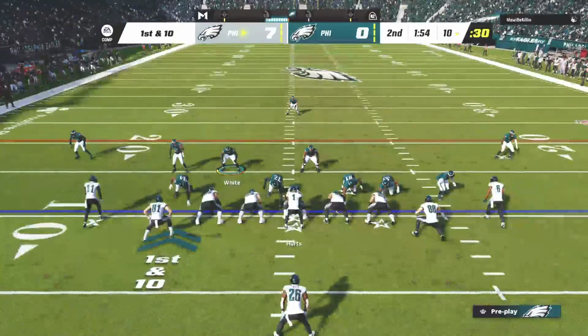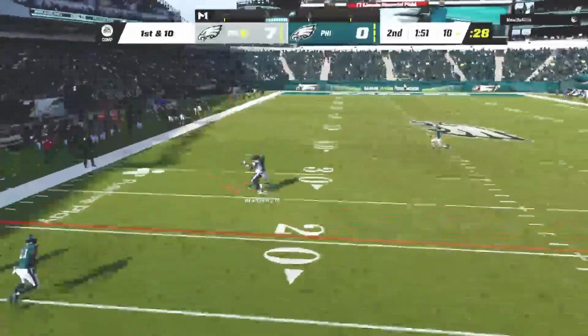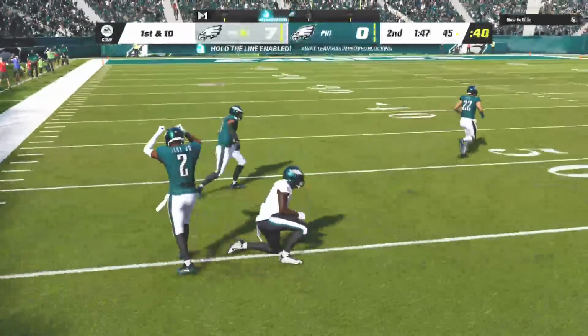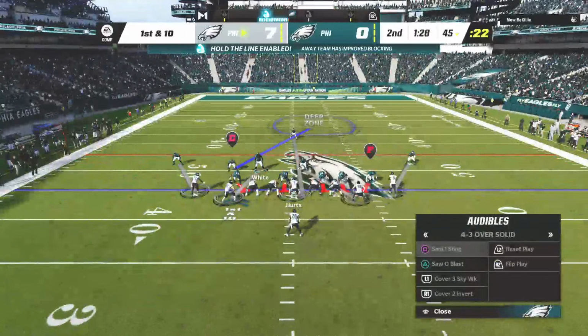Their defense has been solid, and they've got themselves a 7-0 lead after the touchdown the last time they had the ball. And this is no time to even think about, hey, are we going to milk the clock? Hey, are we just going to good ball control? This is the NFL. 7-0 leads, they don't last very long unless you continue to push the envelope on offense.